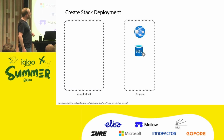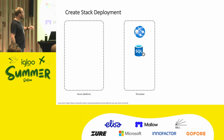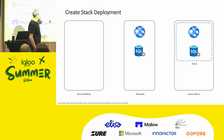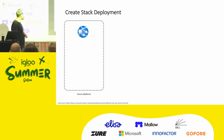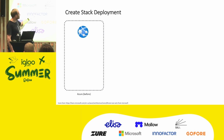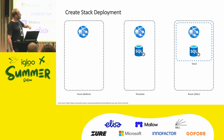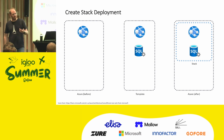So let's assume we have an empty Azure environment and we're going to deploy a template using an app service and a SQL database. And we make that a stack. Then we get this line around those resources in Azure. But what if we already have a resource in Azure and then deploy the same template as a stack? The outcome would be the same, because we're still creating or updating resources.